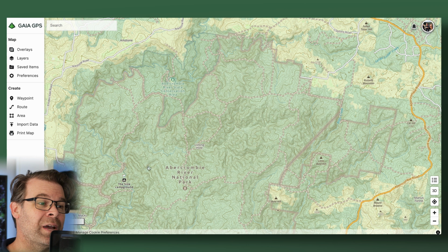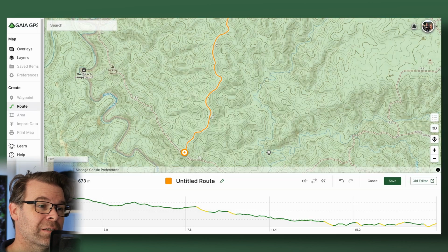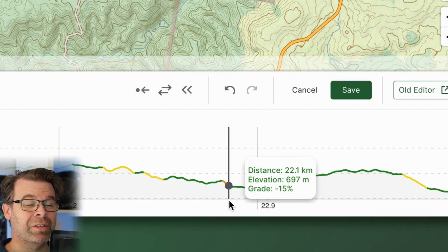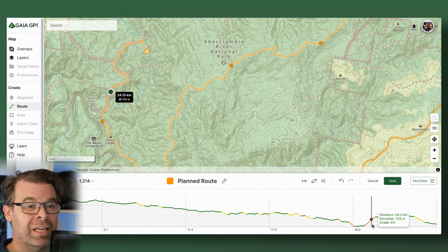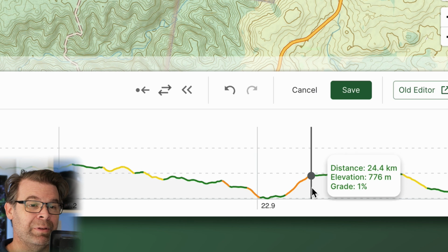There's a quick and easy way to see it. All you do is create a route, and I'm going to switch that over to adventure riding. Straight away Gaia gives us this option, and we can see here that some part of it is going to be pretty challenging, right? This bit here and coming back out of it the other side. These yellow bits tell us it's going to be a little bit there, but the orange bits tell us that's probably going to be a bit full on.